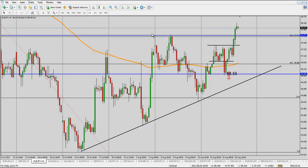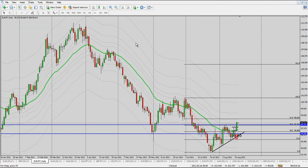Euro yen has been doing a pretty good job here. It's been bouncing up this trend line as well. It's following the euro dollar very nicely. They're matching up pretty well. Same thing from this little double top Fibonacci level all the way down to this bottom here. You can see that it's a good little chunk of pips, about 700 pips. The euro yen has just broken above the 50%. It's just opened on the daily chart above the 50% fib, which is 97.75.